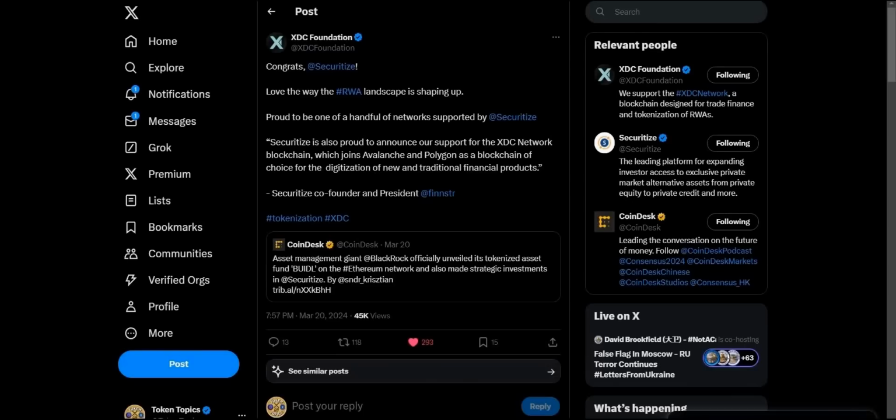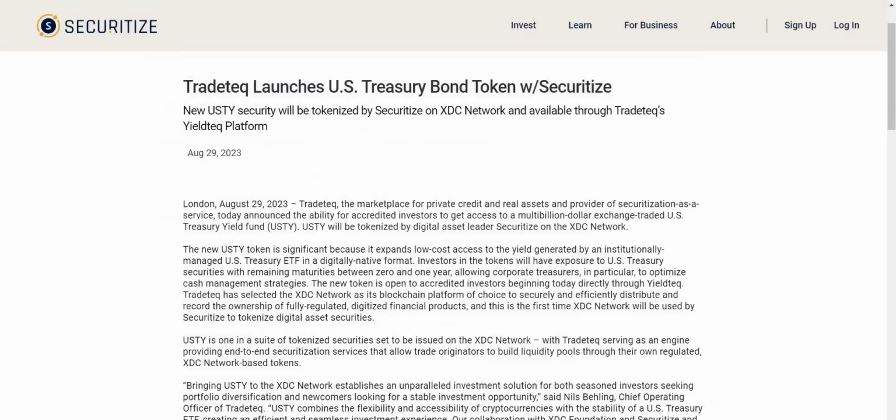Securitize will act as a transfer agent and tokenization platform, while BNY Mellon is the custodian of the fund's assets. XDC Network is one of the handful of networks supported by Securitize. So XDC Foundation tweeted out a response saying, "Congratulations, love the way the RWA landscape is shaping. Proud to be one of a handful of networks supported by Securitize. Securitize is also proud to announce our support for XDC Network blockchain, which joins Avalanche and Polygon as blockchain of choice for the digitization of new and traditional financial products."